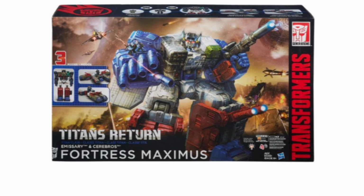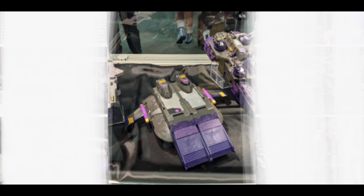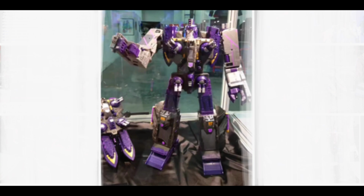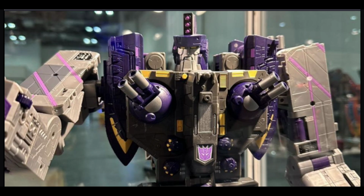But this one, Tidal Wave, he turns into three things. He splits into three parts, and those three parts turn into a tank, a boat, and I think some sort of spaceship, which is cool for a Titan class because it actually transforms into three different things. I find that really cool because Titan class figures in the past haven't done that, so I'm glad they're doing something new with the Titan class figures, because the past few Titan class figures haven't.